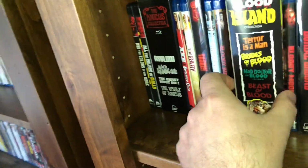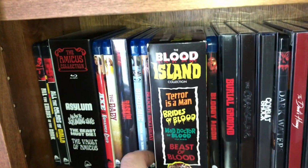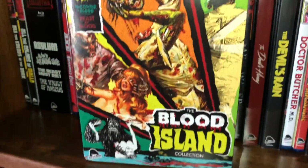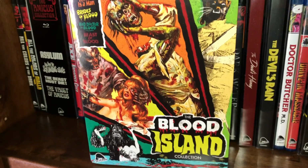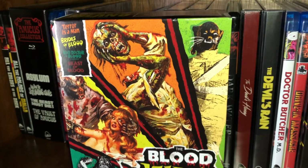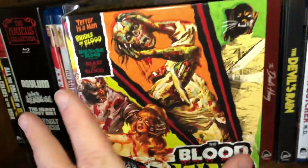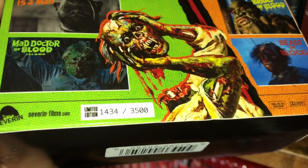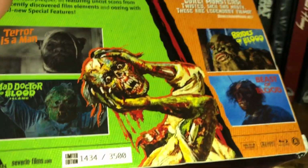Up next is another box set. This is the Blood Island Collection. I really like this box set. I think it's beautiful. It was really well done. And it was a chance for me to visit movies I had never even heard of or watched before. These are Filipino horror films. It was limited to 3,500. I got number 1,434.